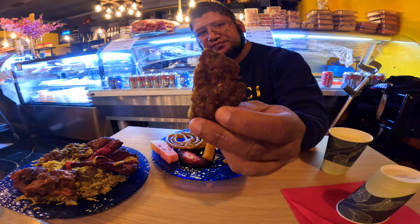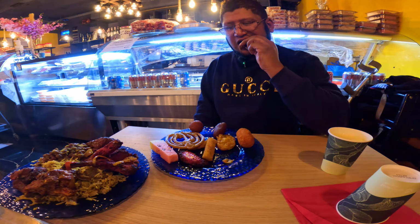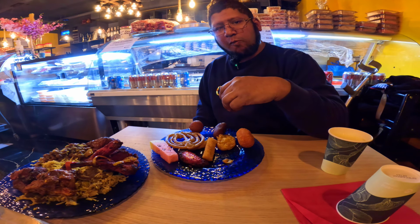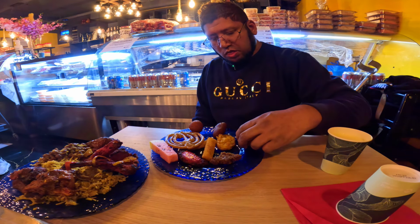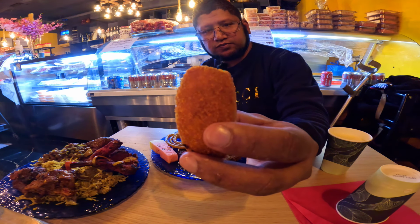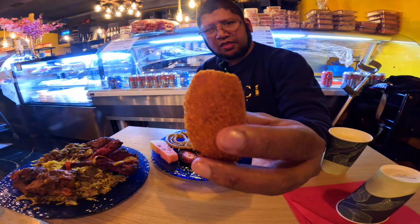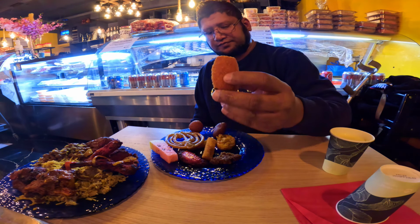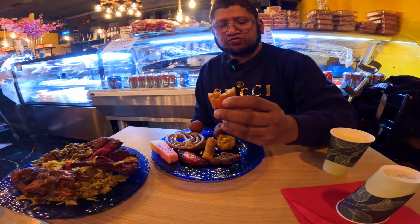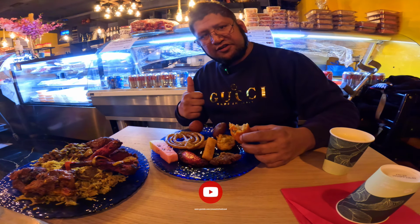Beef kebab. Beef shami kebab. Potato or egg cutlets. I love chop, as we call it, but it's potato or egg cutlets. Very tasty.